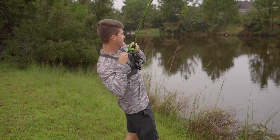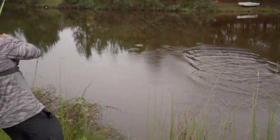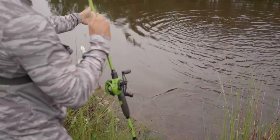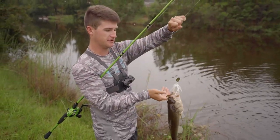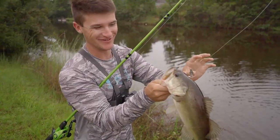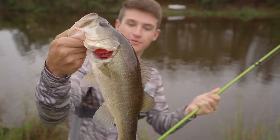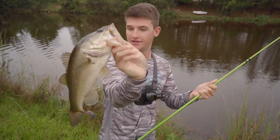That's a good one. God, he's fighting good. Good 2-pounder. Healthy. He's barely hooked too, dude. Let's go, man. Let's go. Took us a second to get that bite, but pretty fish. Almost 2-pounder. It's probably a high one. Thick body, big mouth, small tail.